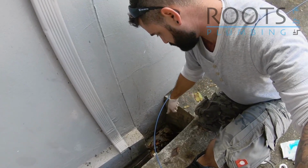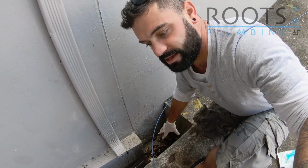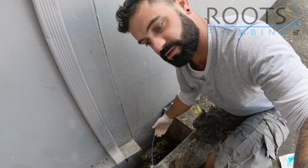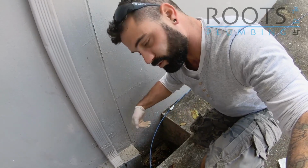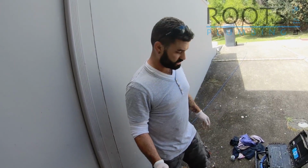I would open up the square, drop that surface down at least 100 mils so the sand and heavy stuff gets stuck at the bottom and it can just be cleaned out, and then the water will overflow into the drain without causing sand to run into the line, preventing this build-up of sand.